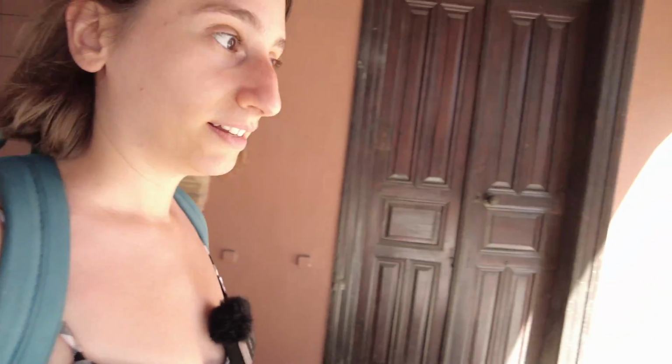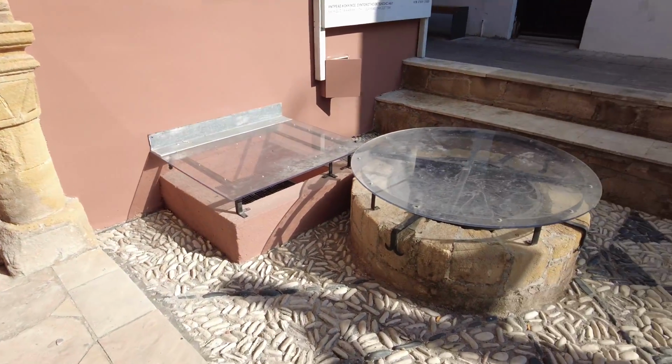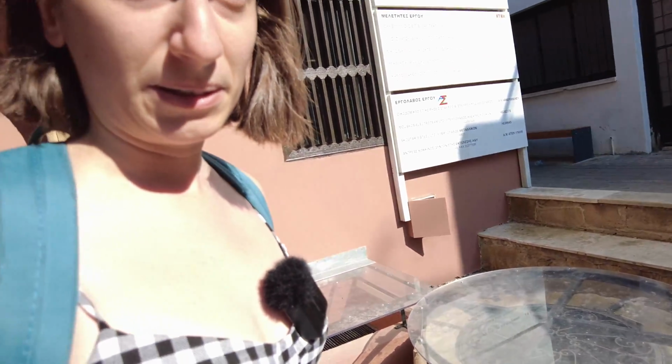I can't get enough of you guys, so I can never say goodbye. What is this? This is a cute area. Anywho, I don't want to be late for the walking tour.